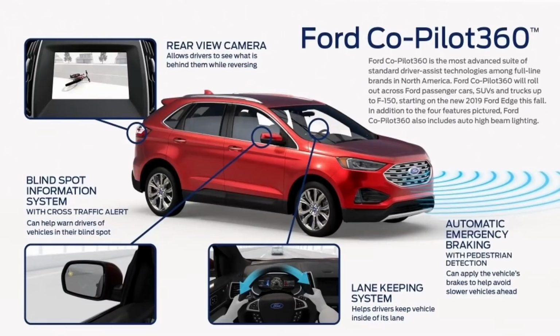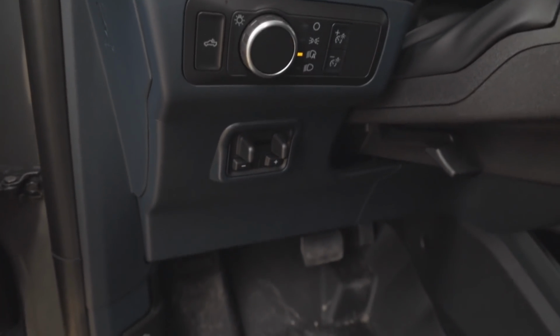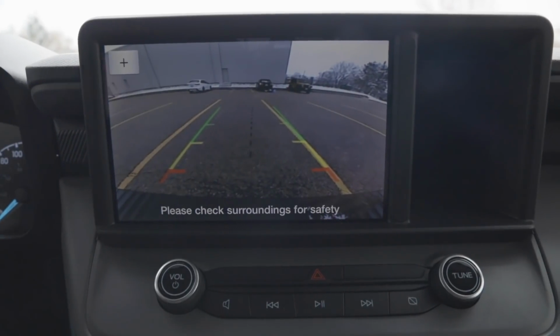Now, this is the XL model, otherwise known as the base model. But as we have said before, no two Fords are alike. And this particular model happens to come with something called Ford's Co-Pilot 360, which gives you auto high beam, braking assist, and rear camera. Now, of course, that comes with an extra $750, which in my mind, well, that should be standard. But if you want other options like towing capacity, for $750, you can get up to 4,000 pounds of towing.